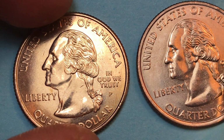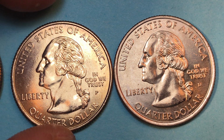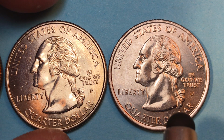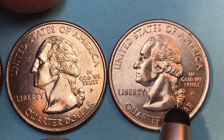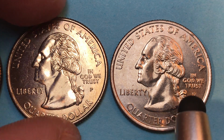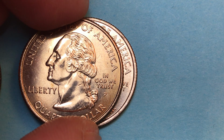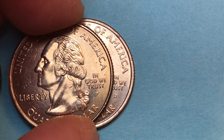So they made the Denver and Philadelphia regular or business strike, and then they made the Denver and Philadelphia satin finish. At Denver they made them for the uncirculated mint sets only, so you'd have to buy an uncirculated mint set to get one of these. At Denver, they made 847,361. And of course, they made the same amount, 847,361, at Philadelphia, because the uncirculated mint sets are P and D sets. In other words, they have all the coins from the Philadelphia and the Denver Mint in them. In the satin finish, these coins are worth maybe $1. They're certainly not worth $2.